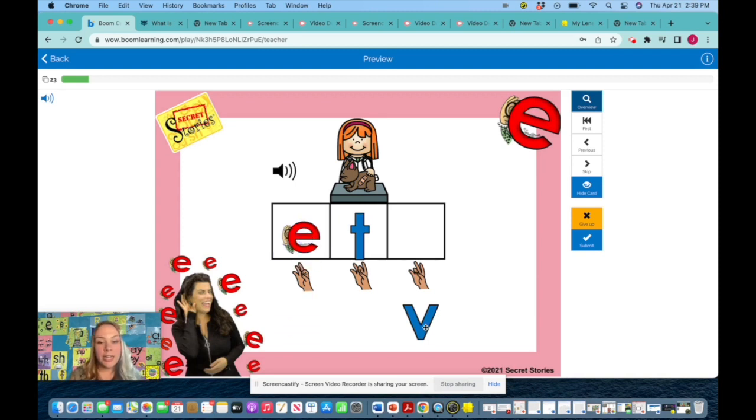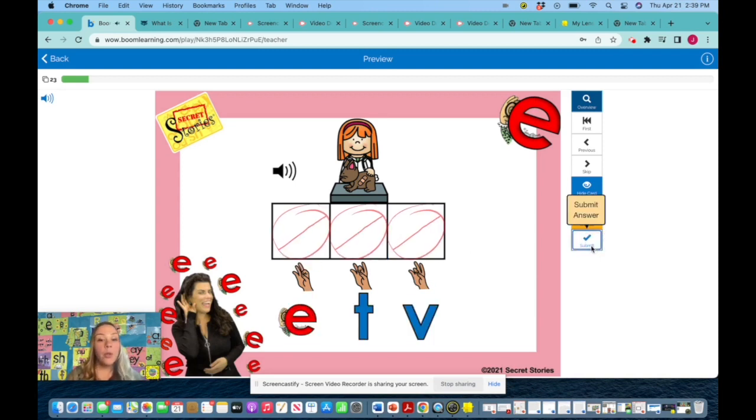If they spell it incorrectly, this is what happens. Whoops. They need to figure it out. Let's say they got one thing right. Whoops. But you'll see, they can see that their E was correct. So they have their vowel correct, but their consonants are incorrect. So it's really teaching them. They have to correct their error before they move on.